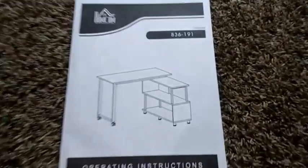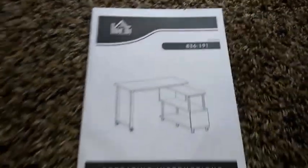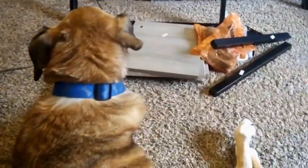Are you ready? So this is what the desk is supposed to look like. As you can see, this piece here is going to swivel out. So that's what I was hoping to get. We've got all our pieces, some over there, some over here, being guarded by the dog. Hopefully he doesn't try to open everything. But yep, here we go.